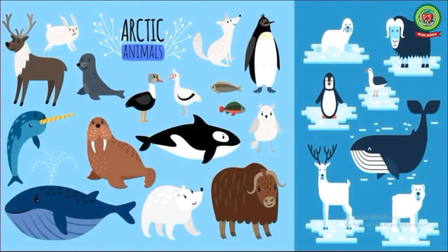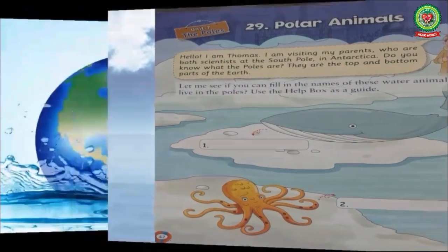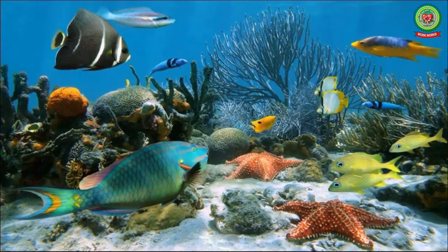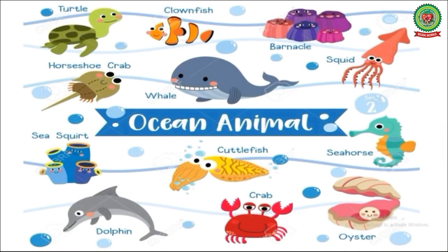Many animals live in poles on the earth, such as reindeer, blue whale, walrus, polar bear, penguin, etc. Now in this chapter, we will learn about the water animals that live in the poles. Water occupies more than 70% of the Earth's surface. Many animals live in ocean, river and sea, and these are known as water animals. Some of the water animals are whale, turtle, dolphin, crab, seahorse, etc.